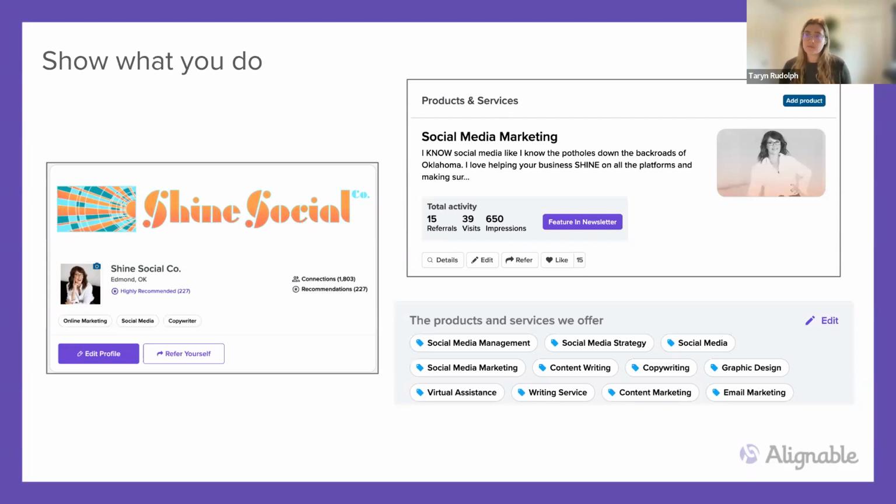And these are super important because these are how people will find you in search. So if they go to search for marketing businesses or search for any more specific keywords, those keywords that you have listed here determine which searches you would show up under.